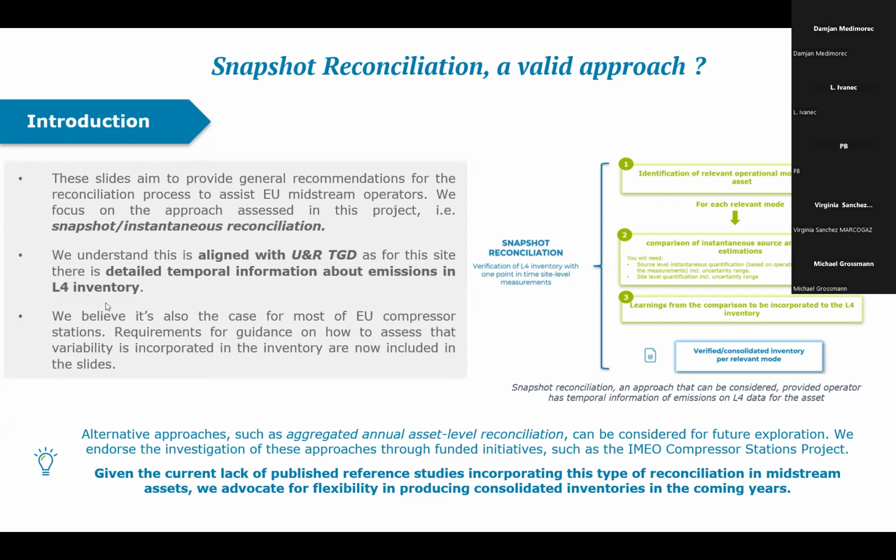And obviously, this is aligned with the uncertainty and reconciliation technical guidance document. And this data availability is the case for all, or if not all, most European compressor stations. So how does it translate in practice? Identify the relevant operational modes, as mentioned, by having a look at the accumulation points, I would say, in terms of statistics for the operational parameters, typically pressure.